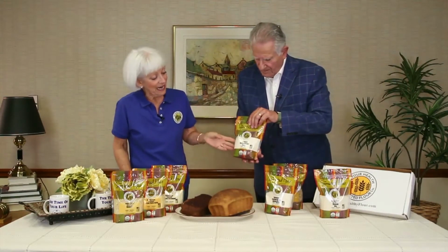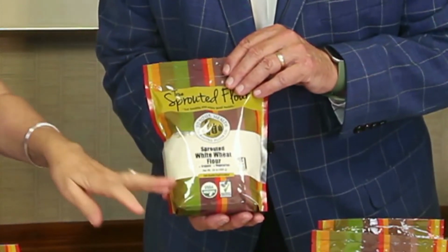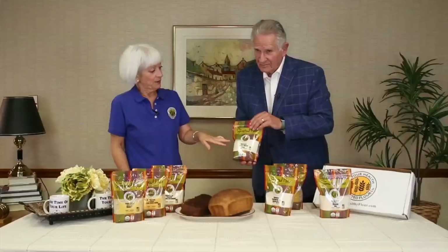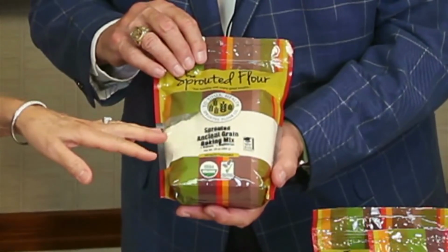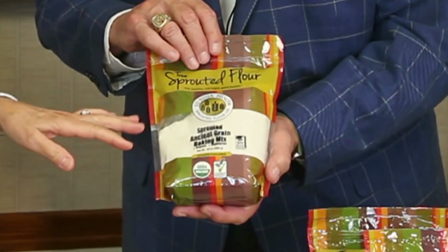And this is our white wheat flour. It's very popular. It makes beautiful breads, especially if you're going to use sourdough or yeast. And our ancient grain baking mix also is very good. It's a blend of different ancient grains for baking.